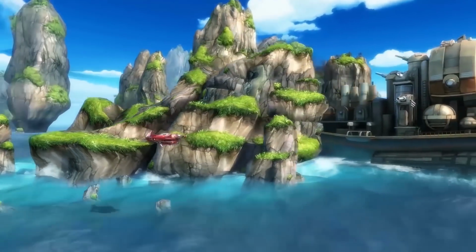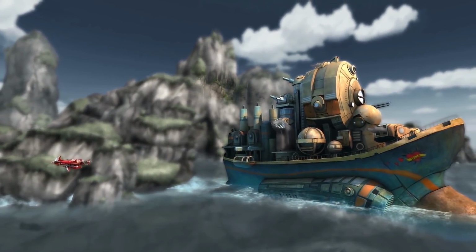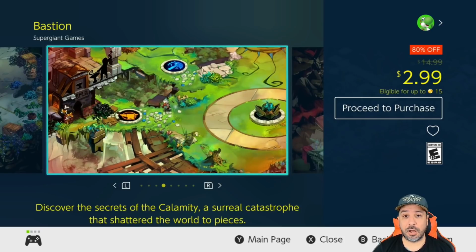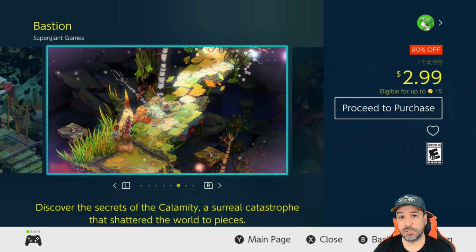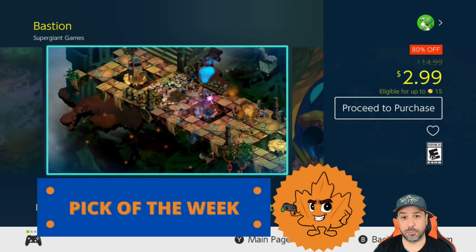If your timer hits 0, you're game over. And I'm telling you all right now, at only $1.99, this game is truly a steal. Now the next game on the list is going to be Bastion, that is now back to 80% off, dropping the price to only $2.99, and this deal is running out quick, ending on January 1st. On top of it, this will be my pick of the week.